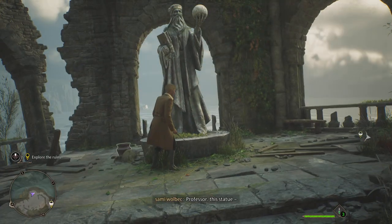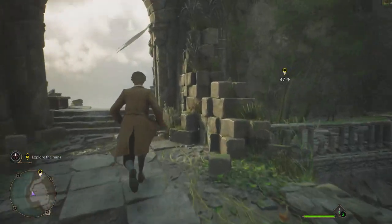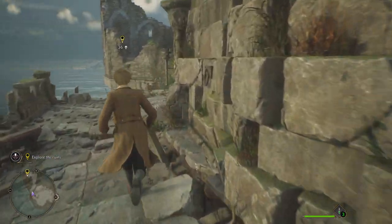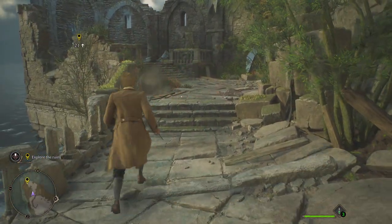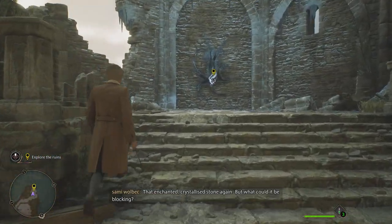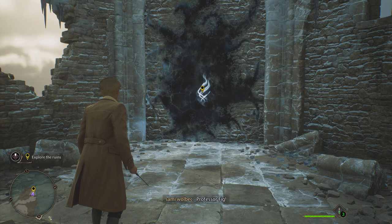Professor, this statue... This may have been his home. That enchanted crystallized stone again. But what could it be blocking? What's this? Professor Fig!